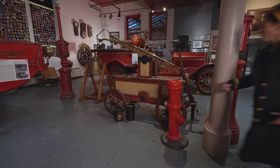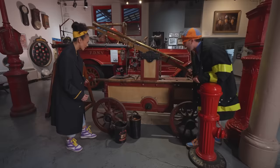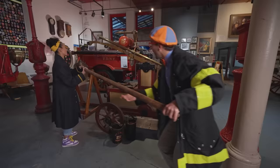Whoa. Look at it. Wow. It looks like this is the very first fire engine. That's right. And look how small it is. You see? It's so small. And this. Whoa. What's this? It's a big pole? Oh, whoa. It's so big. Oh, hey, I think it goes up there. Oh, you're right. Okay, here we go.